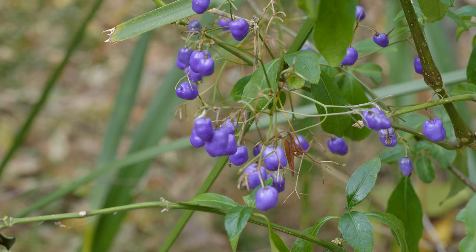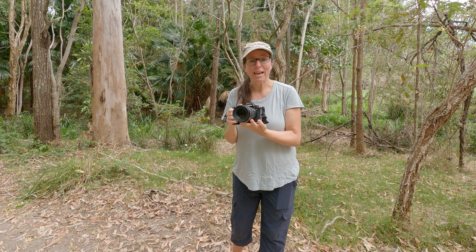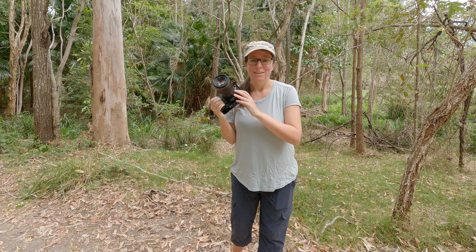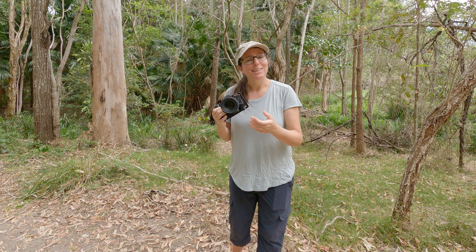I'm out today with just my Canon 100mm macro lens to take some close-ups and intimate photos, quite different to what I normally do with my landscape photography. You know, get out, do something different, and see if we can restore my photographic mojo.